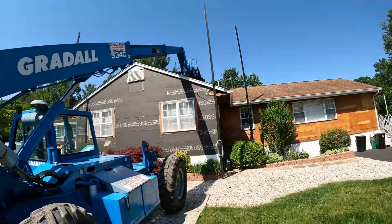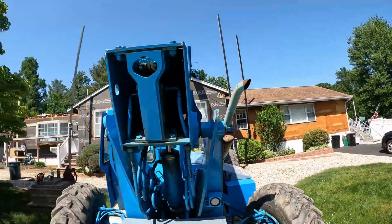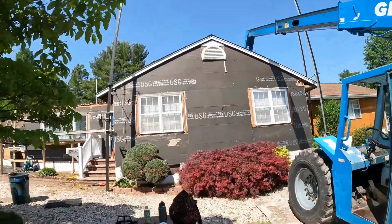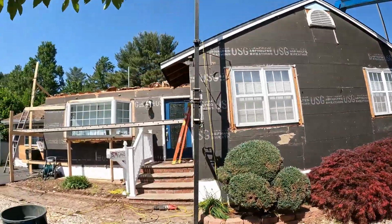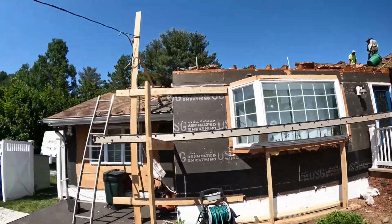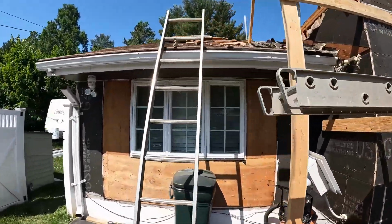So we got the rest of this to rip off, and then it should be smooth sailing from there. The demo is really the slow part here today. So here, let me climb up here real quick. I'll show you where we're at up top.